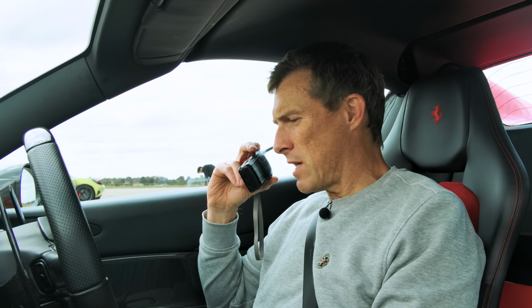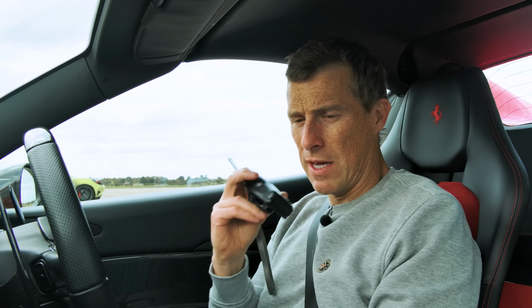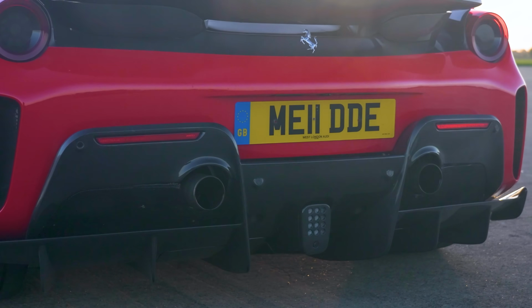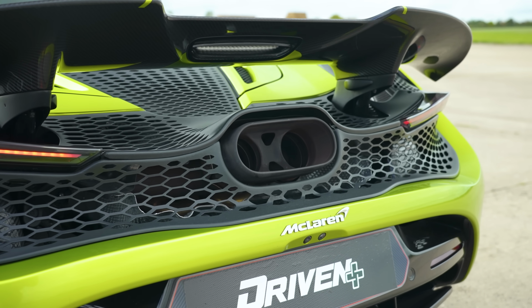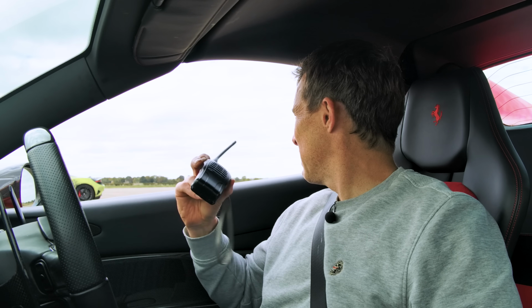So let's do a sound test first. I'm going to start up by revving my 3.9 twin-turbo V8. And let's hear yours. They're quite similar, aren't they? I was about to say exactly the same thing.